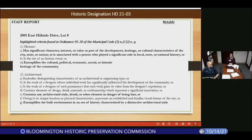And here in the staff report, I have highlighted criteria 1A and 1C from the historic side. It has significant character, interest, or value as part of the development, heritage, or cultural characteristics of a city, state, or nation, or is associated with a person who played a significant role in local, state, or national history, and exemplifies the cultural, political, economic, social, or historic heritage of the community. And on the architectural side, it exemplifies the built environment in an era of history characterized by a distinctive architectural style.